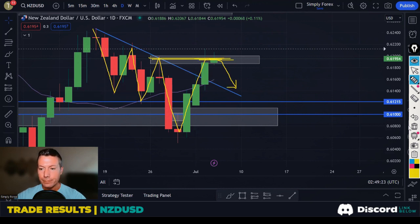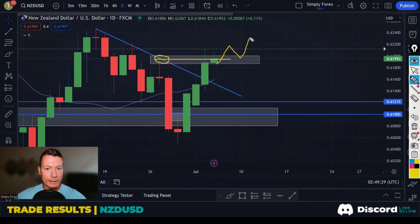If this high here starts to break, then trend has changed. But until this is broken, guys, we are still in a downtrend. We have lower lows and we have lower highs, and the highs haven't broken. Simple as that, guys. So yeah, we can still look for shorts.